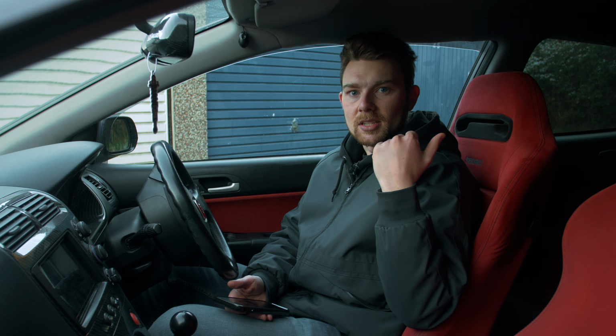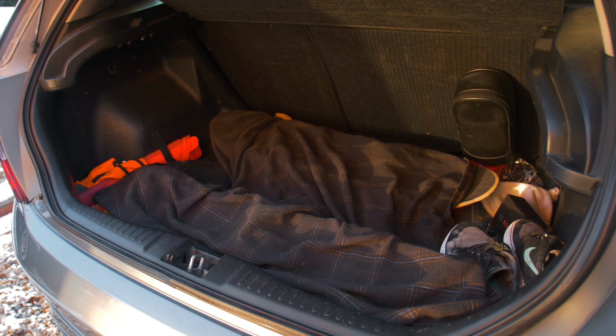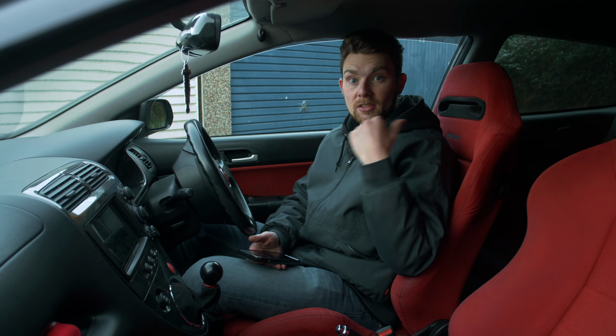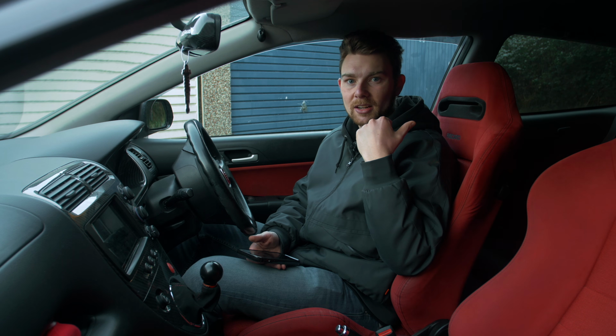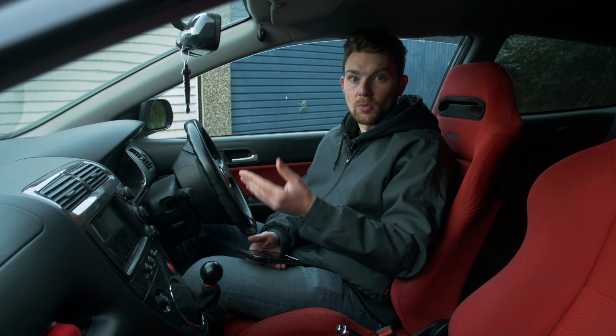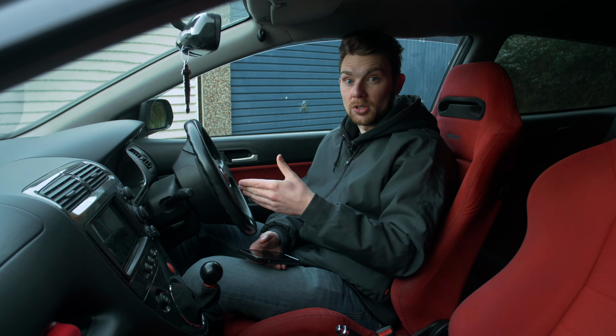The other great thing about this is that the boot space is pretty massive actually. I can get a load of stuff in here. The seats fold down pretty much flat, so you can get a surprising amount of stuff in the back of this thing, which was one of the major reasons why I wanted this car. It was a mixture of fun but also practicality.